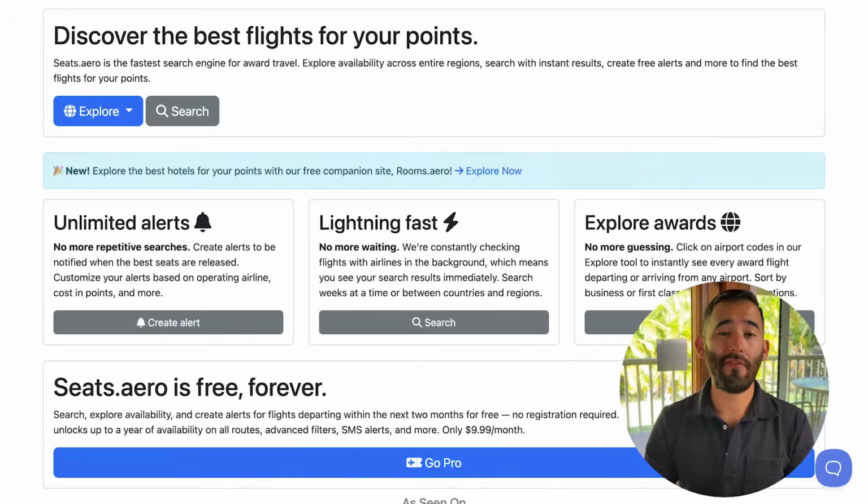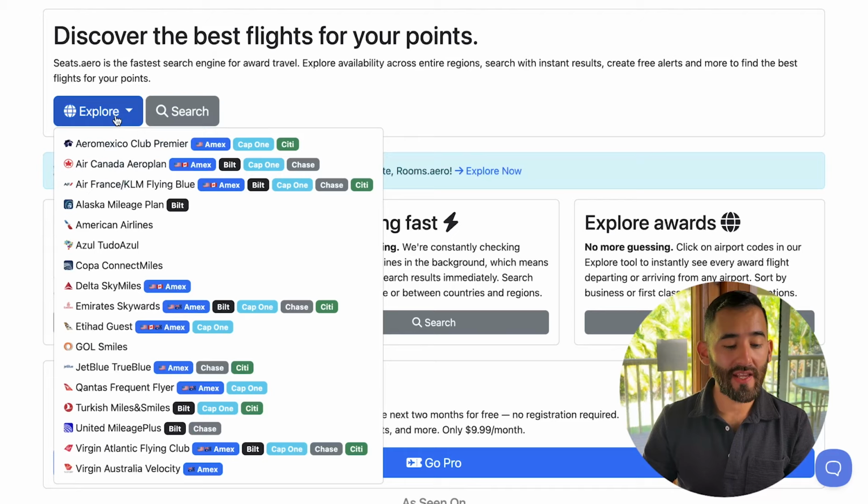I'm going to give you all the good stuff up front. Let me show you how to find this award availability, and then I'll give you some helpful tips. The easiest way to find this award availability is going to be with this tool called Seats.Aero. And now we're flying on Iberia business class, but to find this deal, we're actually going to use American Airlines' program to help narrow down the search.